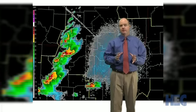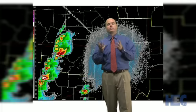April 22nd, 2011 here in St. Louis was a high impact weather day. It was a day where we had all those ingredients for thunderstorms that we talked about. You had warm, very humid air. The air wanted to rise. It wanted to create these big towering thunderstorm clouds.